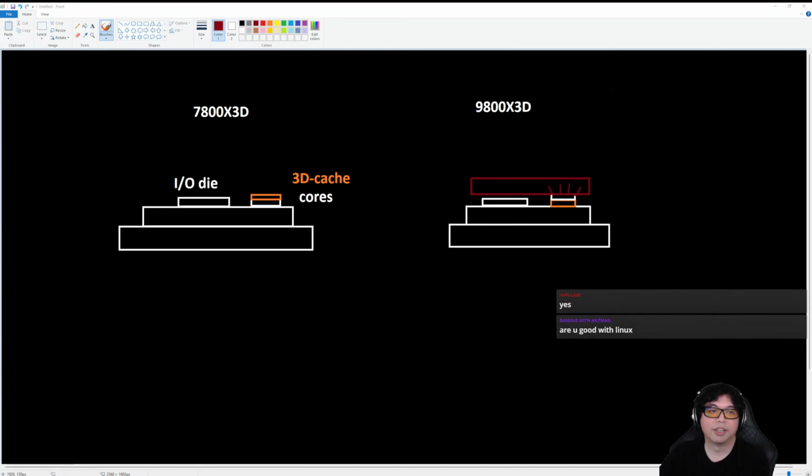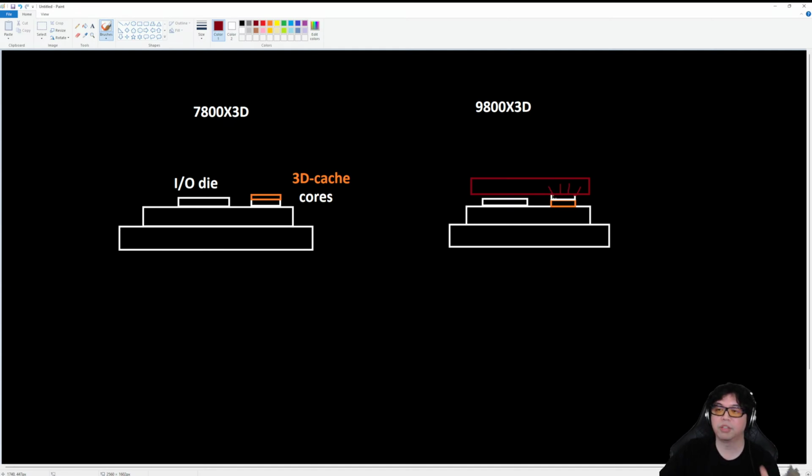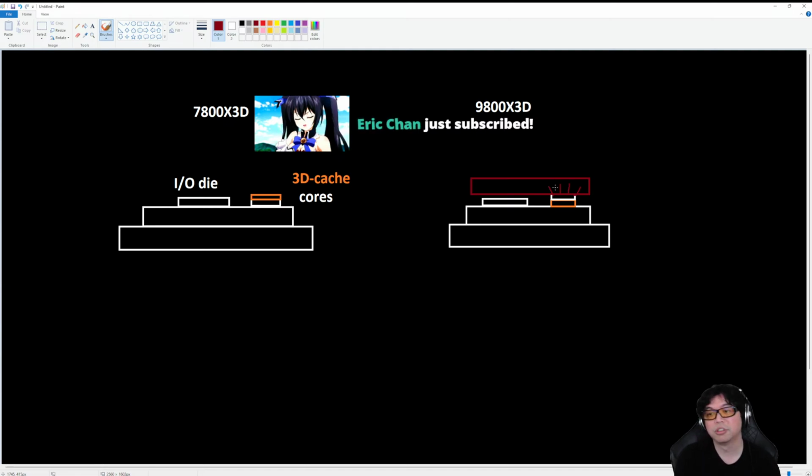Anyway, yeah, so this is the difference. The main difference is by flipping it upside down, now they no longer have this heat transfer problem or challenge that they had with the previous X3D. And this is the reason why the overclocking capabilities are vastly improved on the 9800 X3D, because they no longer have a problem with heat transfer. So this is going to be very good. This is very good news for anybody who wants to overclock the CPU.